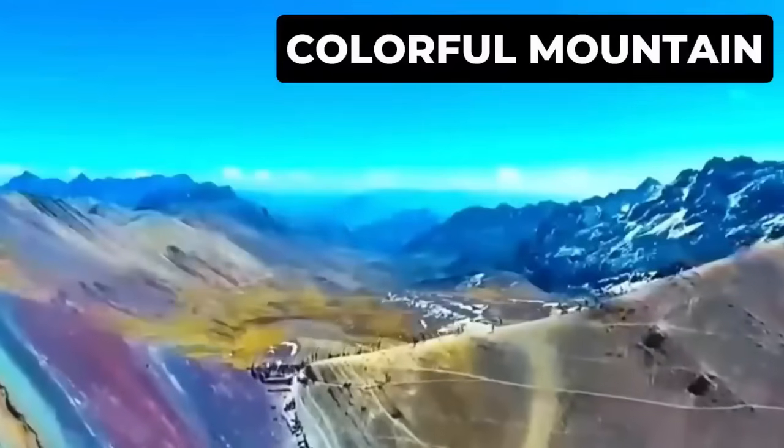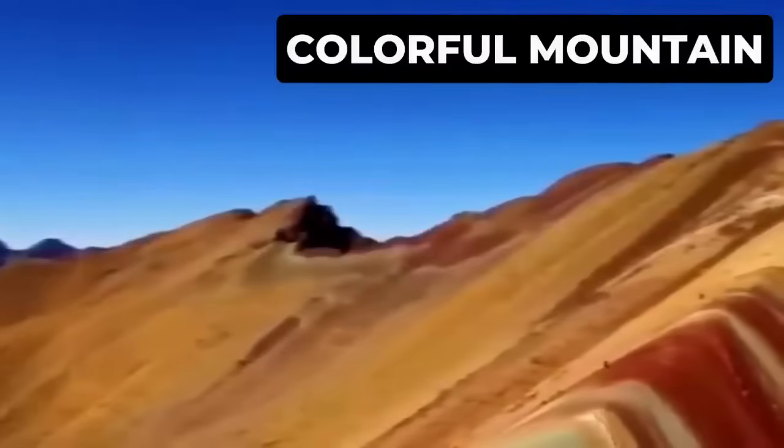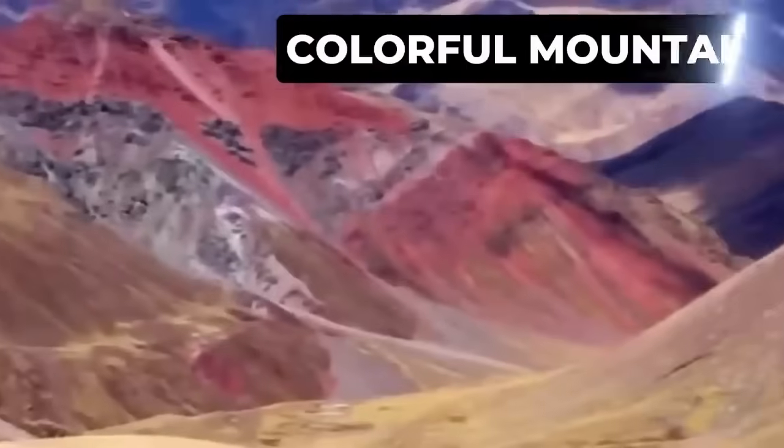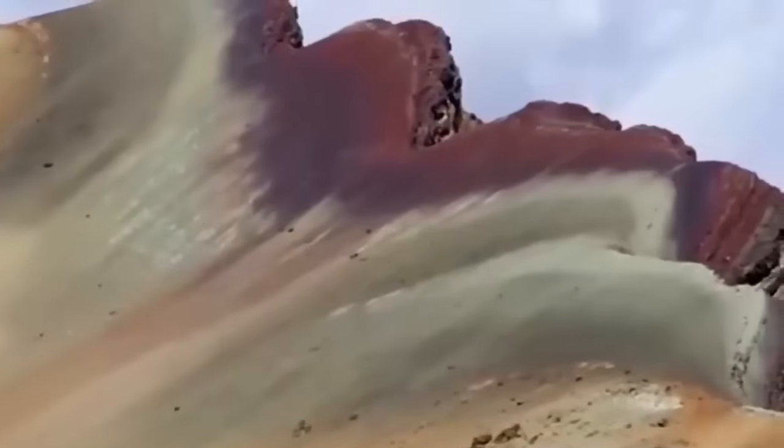We move from the past to the color of the present with Vinicunca Mountain in Peru, also known as the Mountain of Seven Colors. Its uniquely hued bands are due to minerals that formed over millions of years.